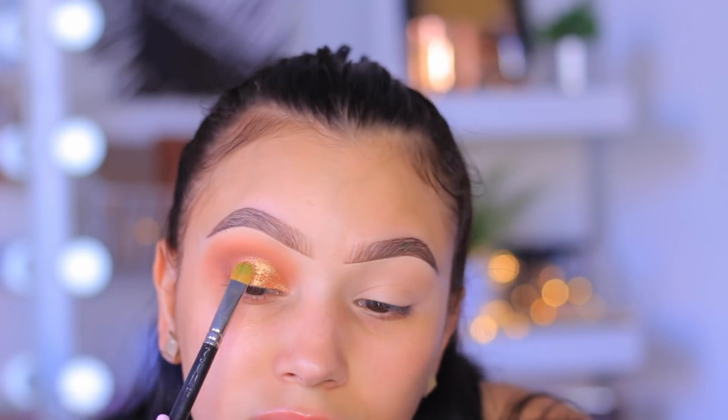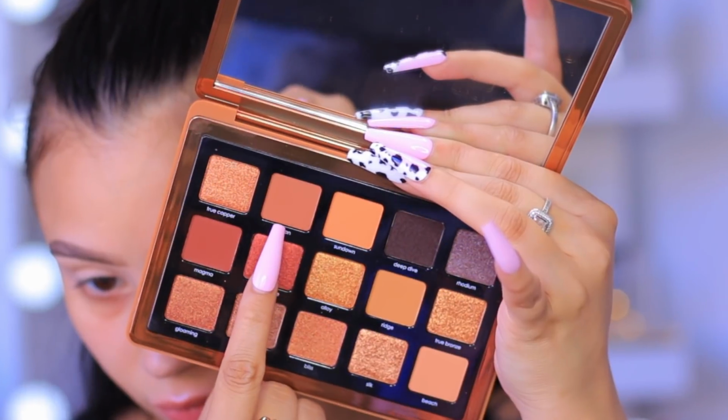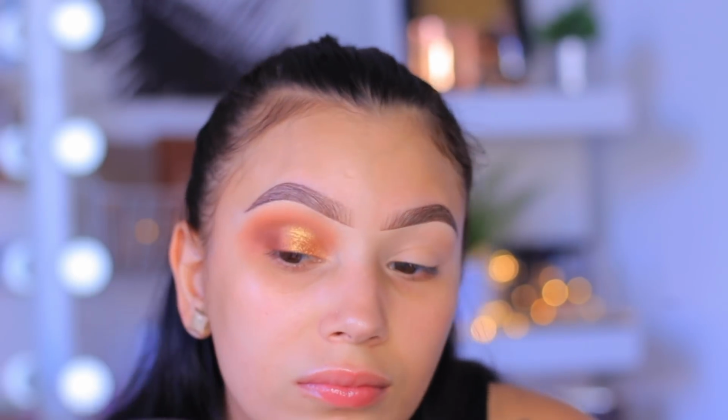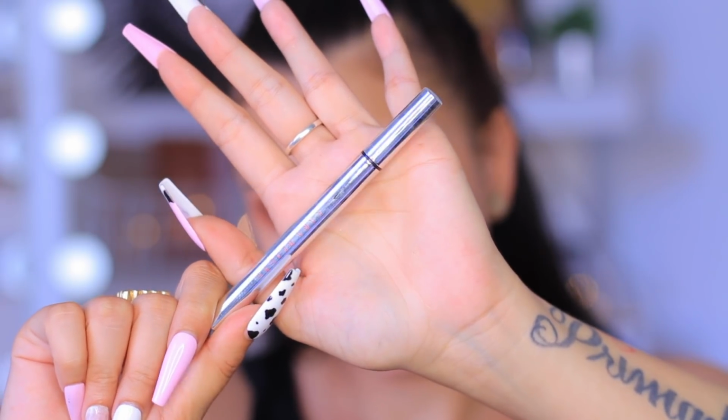But yeah, as you guys can see, that shimmer is beautiful, you guys. Absolutely stunning. And now going back in with that shade and packing that back onto our outer corners, just to make sure that is nice and packed on and we didn't lose any of that color. And can you just see this blend? Like, I'm so obsessed. Yes, girl. So now moving on to wing liner.